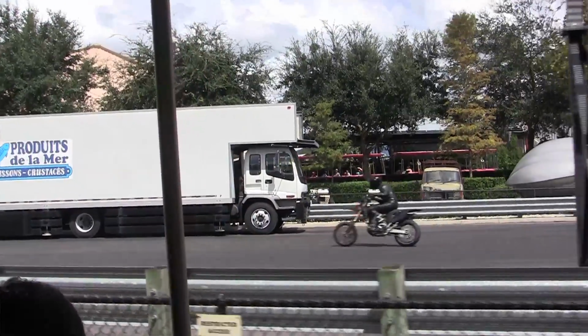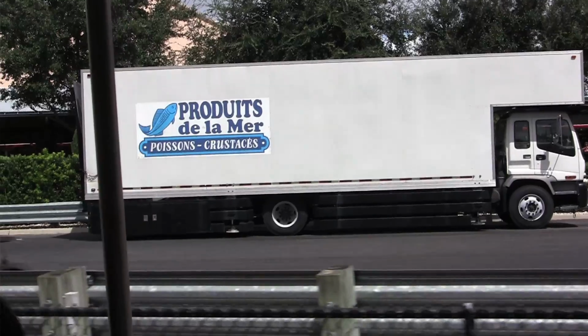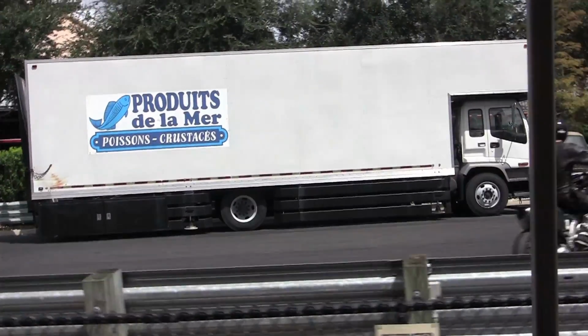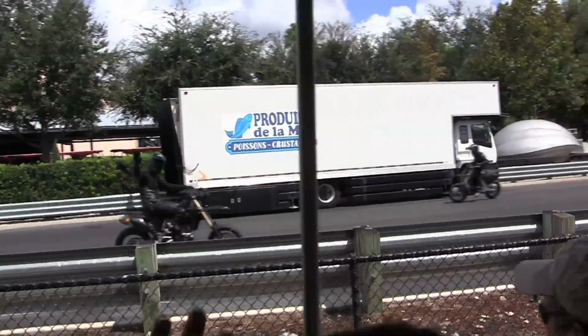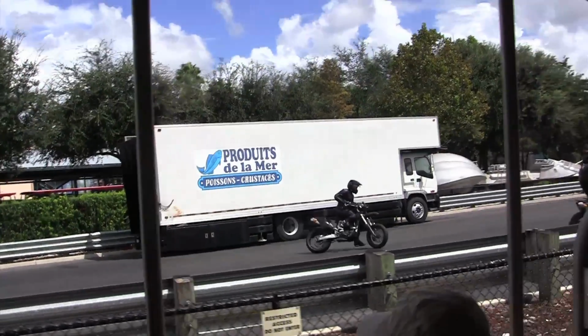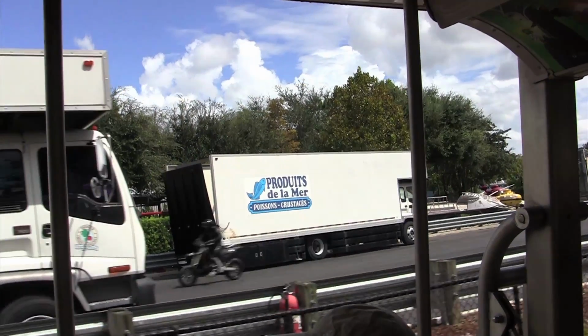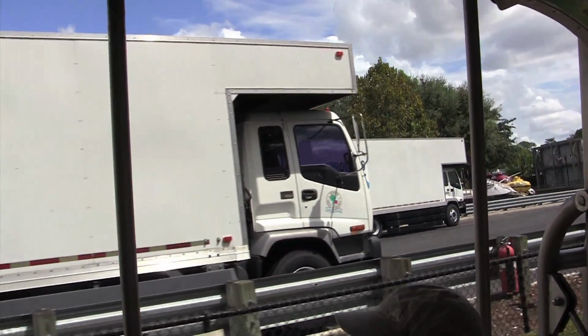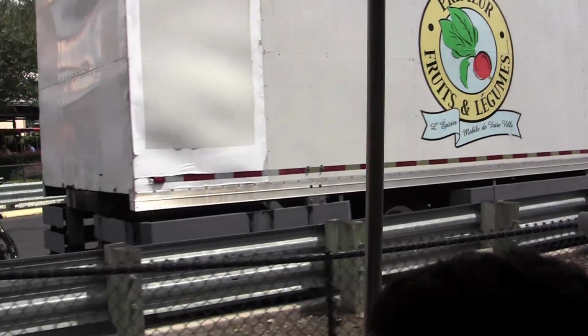The staging area to our right is known as Acceleration Alley. Here, the custom-built stunt show vehicles rev their engines up to 70 miles an hour before making their high-speed entrances onto the stage for our Lights, Motors, Action Extreme Stunt Show. For stunt drivers, we hope you'll enjoy their daring driving skills, but please don't try them yourselves.